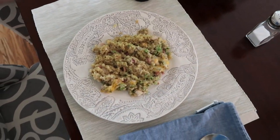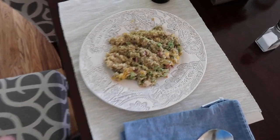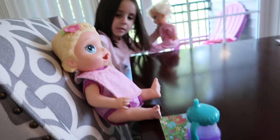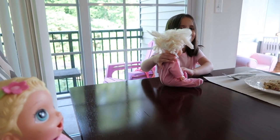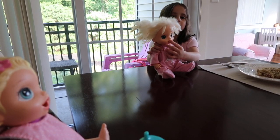It looks like... I don't think I can not like this. I like everything in it, you know? Yeah. But it kind of looks like vomit? Vomit? Well, probably a delicious vomit. Yeah, I guess. Oh, babies are eating too. Grape juice for dinner. Yeah. They're sharing a grape juice. She's not sharing. Oh, they're not sharing, okay. She doesn't like swallow. She doesn't. Oh, okay.